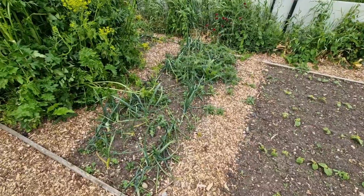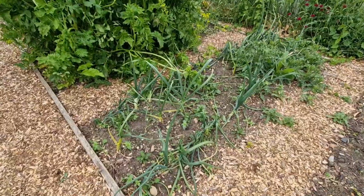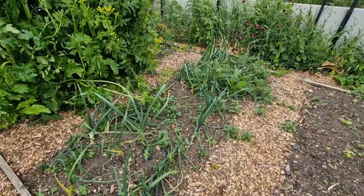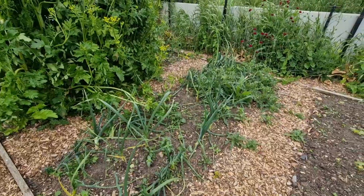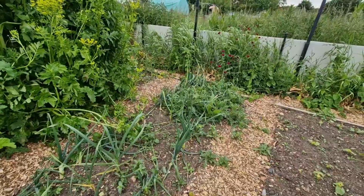And whilst we're talking of weeds, this is another bed I really need to focus on. Onions do not like to fight for survival. And we've got creeping thistle in here. We've got all sorts of little weeds, so I really need to get in here at the weekend and get rid of those to give the onions a bit more space.